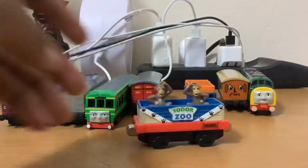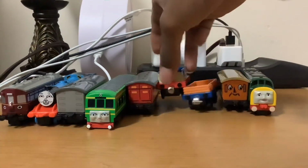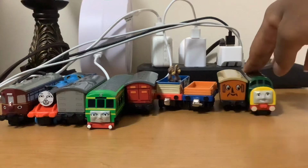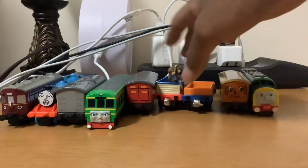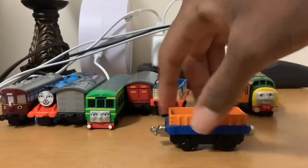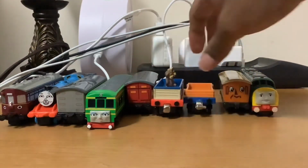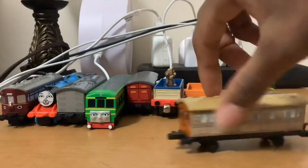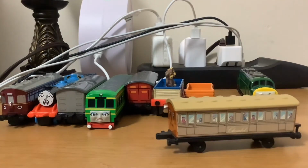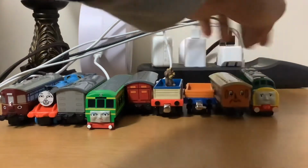to the zoo car, aka the monkey car. Actually, you know what, scroll. Just move on to Bowler or a Clarabelle. Actually, I've already told you about how I feel about this one. As for this cargo car, there's not really that much to say about it other than that it's orange, blue, and it's cool. As for Clarabelle, I already told you that it feels kind of vintage to me, mainly because of the stickers on her side and all that.